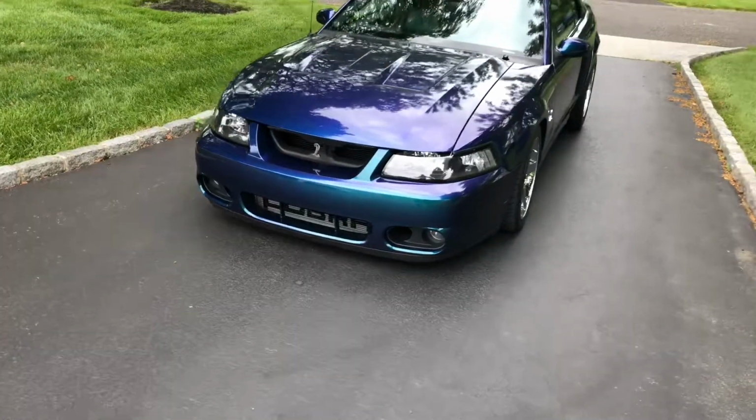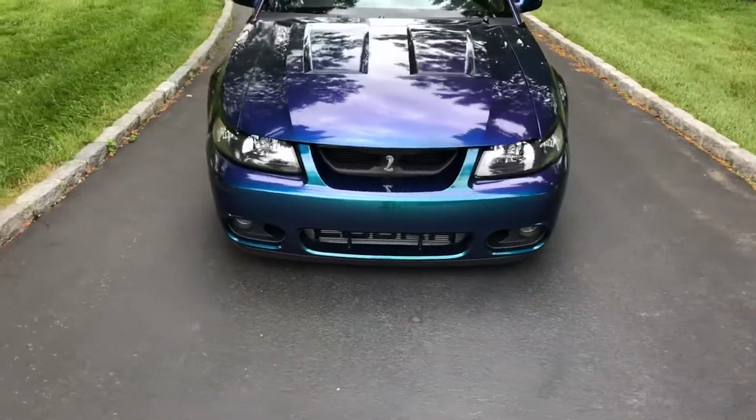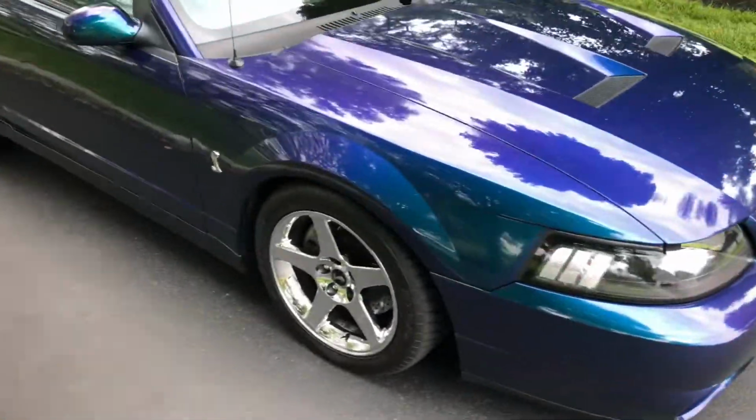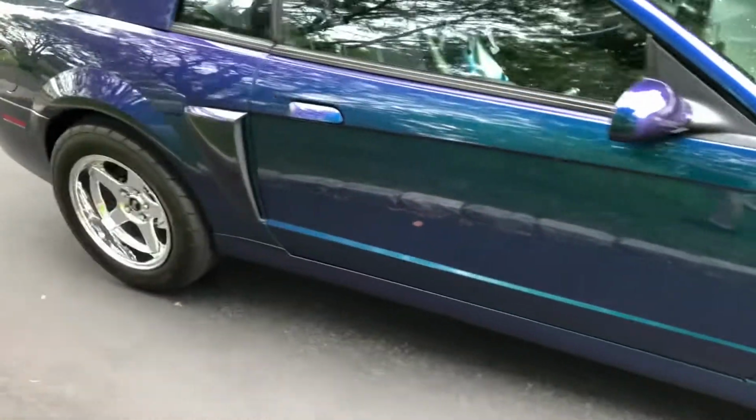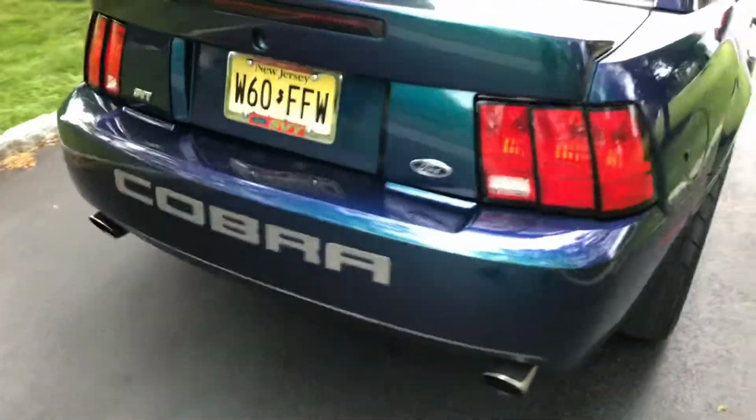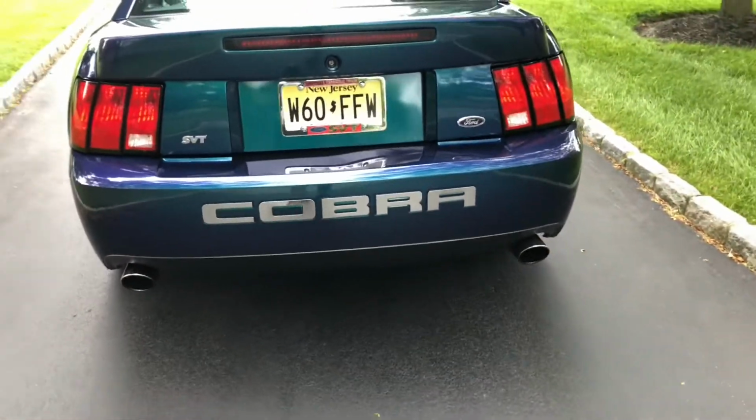Alright guys, so she is back. We just made it home from JDM. We took her on a nice long drive home and I am happy to report that she is good to go. We got our new Ford Racing diff cover installed, new fluids, new IRS bushings.